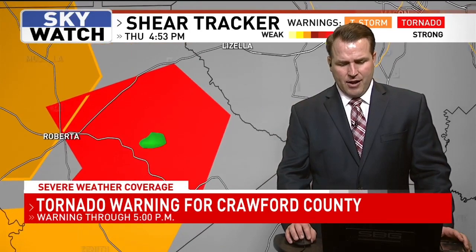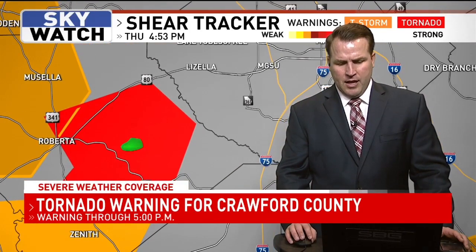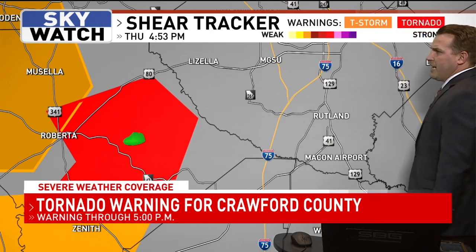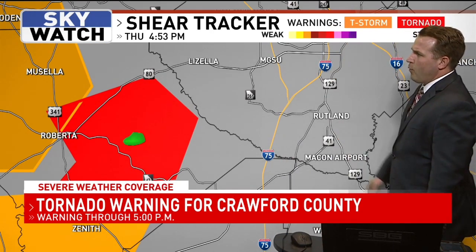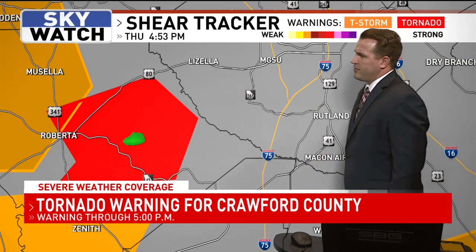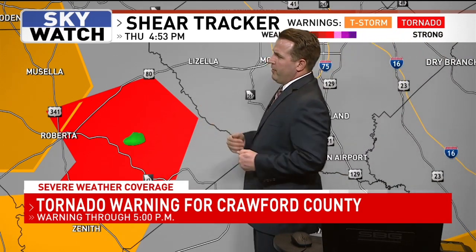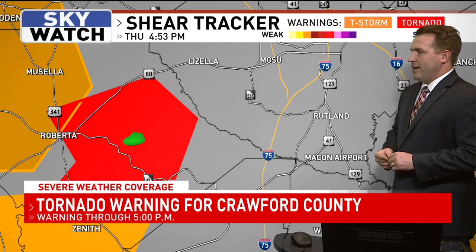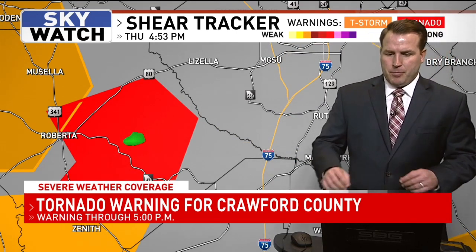Still looking at that area of circulation, heading toward Rutland into Byron, Middle Georgia State University, Macon Airport, 4175. This area of circulation is going to try to move into Macon-Bibb County as we go through the next 10 minutes or so. Let me go ahead and put a track on here.